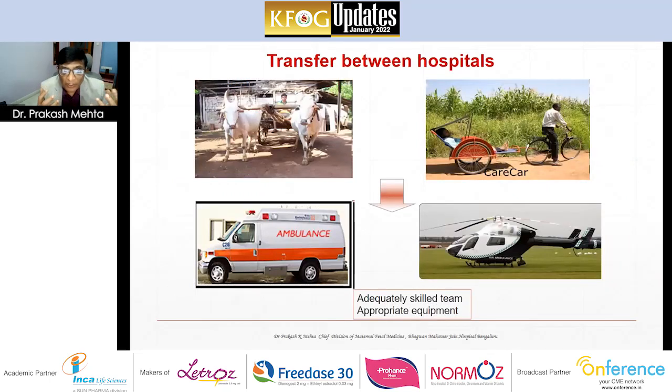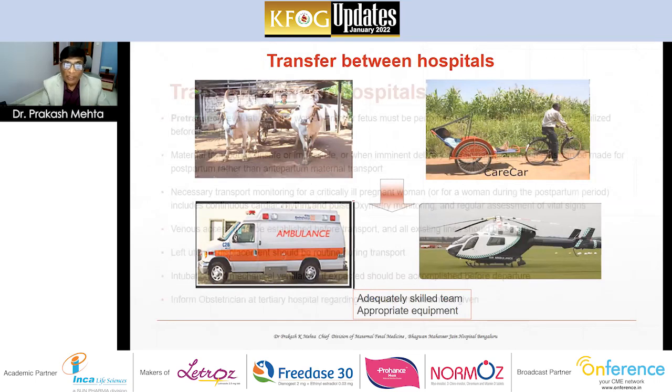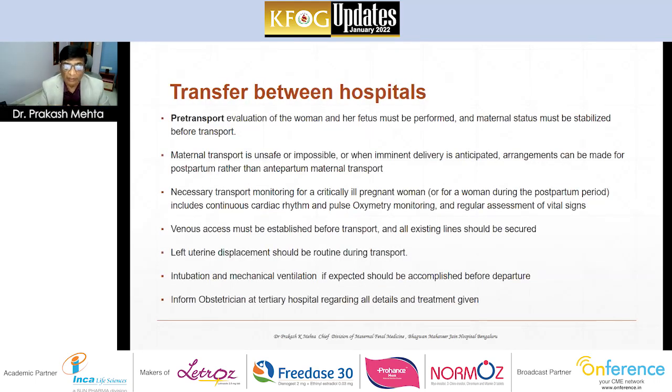Now, next we come to the transfer between hospitals. Even in my lifetime, I've seen this change. As a postgraduate, I've managed patients who were transferred to my teaching hospital in a bullock cart. I've gone to a bullock cart and literally lifted a patient and brought her into the hospital. From there, we had cycles and things helping the patient, to modern day ambulances with all facilities. And now we are moving into an era of helicopter ambulances. But as long as you have an adequately skilled team and appropriate equipment, it should be okay. Of course, bullock carts and tricycles are now out, between an ambulance and a helicopter.